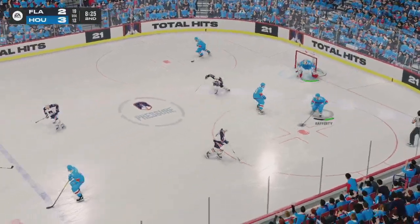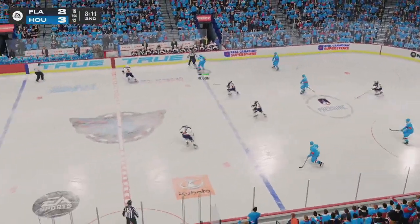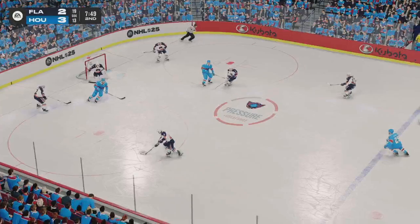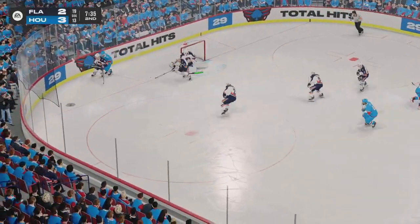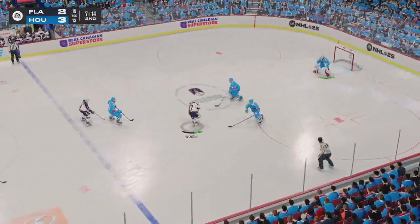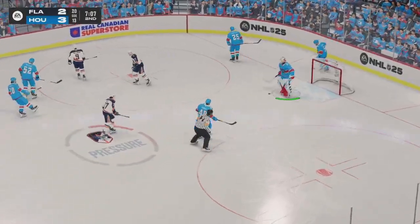Houston's got the puck along the boards. Slides it quickly to Giordano. And he slides it quickly to Tierney. Takes the pass. Shuts him down. Smallman stick handling in his own zone. Picks up the puck in his own end. Woods plays it into the offensive zone. Puts it on net. Tobin is going to hang on to the puck for a whistle.